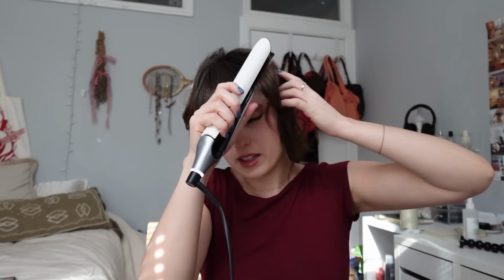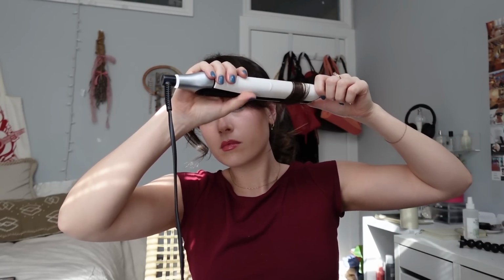Okay. I'm gonna control these little side pieces a little bit by curling them away. This just helps blend the bangs into the rest of the hair. This is a process of marinating. This whole video is making me realize I literally have just made up my own science to this. So as you can see, they're kind of already separating a little bit. They're still a little bit misbehaving.